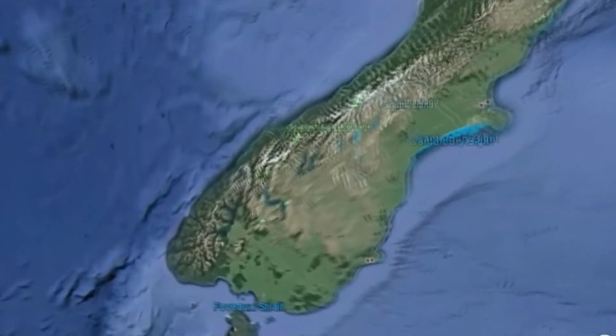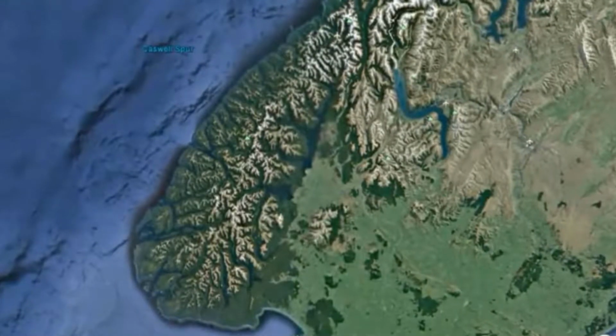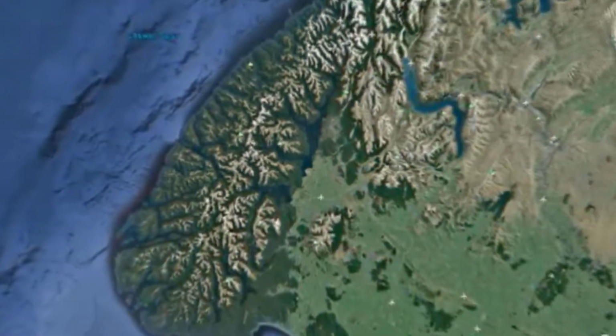In order to get proper continuity, I have shamelessly stolen maps and street views from Google Earth. Otherwise, material was shot on my little compact Canon camera by Dairne and I. I hope you find it interesting.